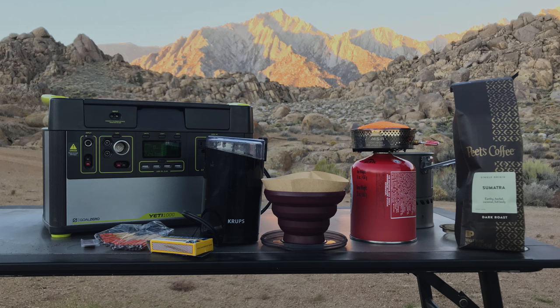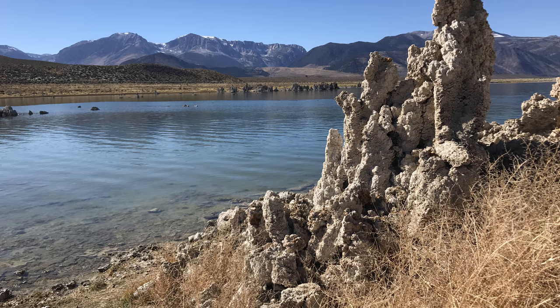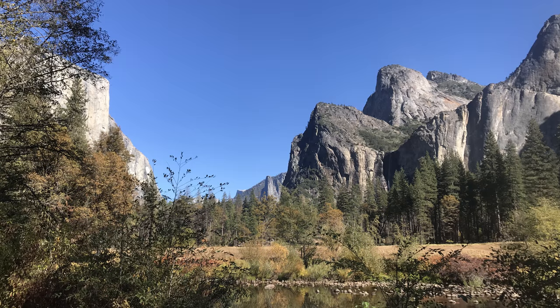We're on the road to go to Yosemite today, so we're going to go up to Mono Lake and then over Tioga Pass, and then finally into Yosemite.